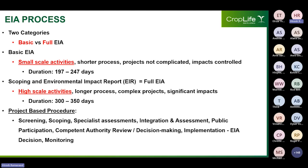The basic assessment process would take 197 days, but where a report needs to be corrected and redistributed, then one can expect up to 247 days, whereas a scoping and EIR process takes around 300 days. But again, where a report requires correction and redistribution, then one can expect up to 350 days.